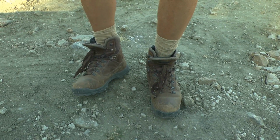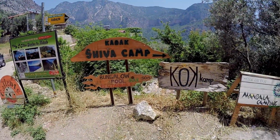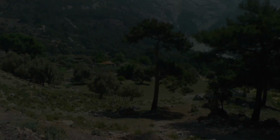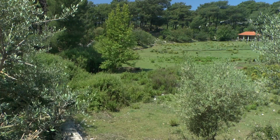Beware of the snakes and the scorpions, but you find that all over Europe, so for seasoned hikers it's nothing unusual. But it is a beautiful track. Make sure you wear good boots, have plenty of drinking water with you. There's lots of accommodation on the way, but it is a good idea to book accommodation in advance.